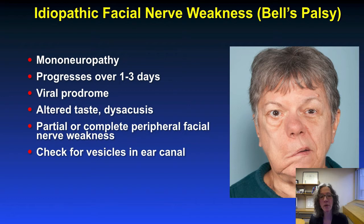So when we think about those idiopathic facial nerve weaknesses or Bell's palsy, what are the classic findings of it? First, it is a mononeuropathy, so no other cranial nerves are involved, that typically progresses over 1 to 3 days. Patients often have a viral prodrome. They may have altered taste and a sensation of altered hearing. And patients can have either partial or complete peripheral facial nerve weakness.